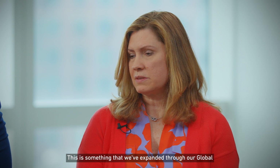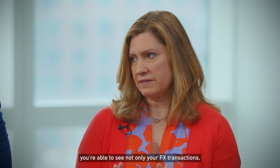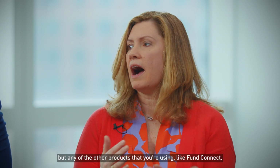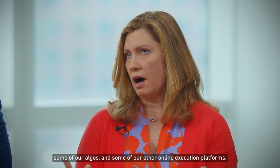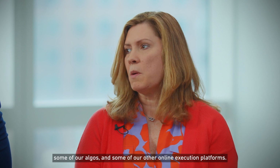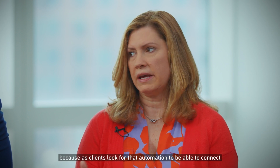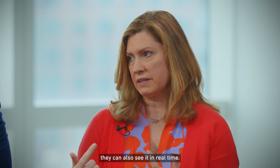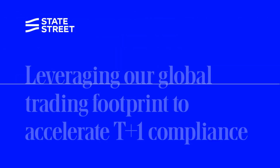And this is something that we've expanded through our Global Link product. So what's nice about that is you're able to see not only your FX transactions, but any of the other products that you're using, like Fund Connect, like some of our algos, some of our other online execution platforms. But with StreetFX, it was a real advantage because as clients look for that automation to be able to connect and get those trades sent automatically, they can also see it real time. So they're hands off, but they're really still hands in it.